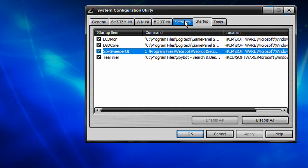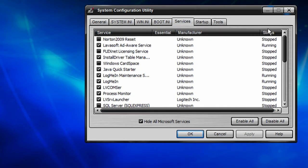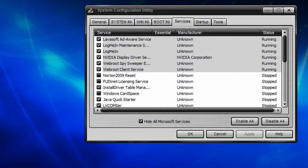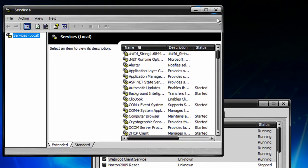Also, a good thing to do is services. Just hide all Microsoft services, what I do, and then I organize by status, find out what's running, and see if there's anything in here that I don't actually need. If you see something running and you know what it is and you know you don't need it, or you don't know what it is and you've Googled it and determined you don't need it, I keep this open here, and then I'll launch the services, which will be services.msc, and this will list all the active services on your computer. And let's go and bring this up.